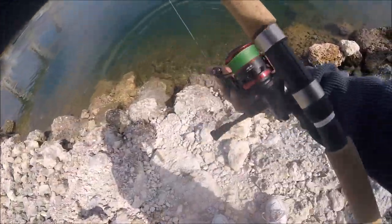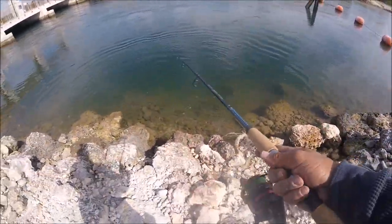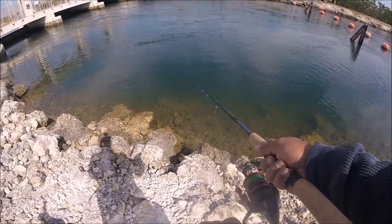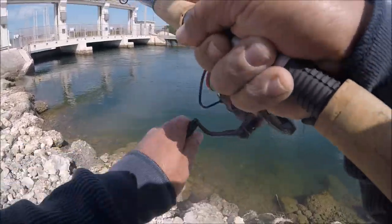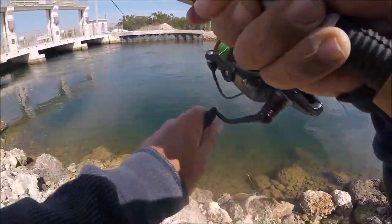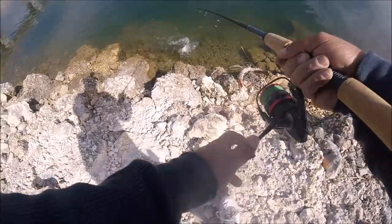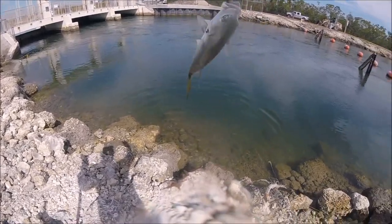All right, let's get another one. Yeah, you gotta let it sink a little bit and just twitch it like that. There we go, hooked up. That's what's up right there. This is a lot of fun. This feels a little bit bigger. Nah, he's even smaller than the one I had just now. Oh no, he is bigger. He's a good size one. We're gonna go ahead and keep that one.